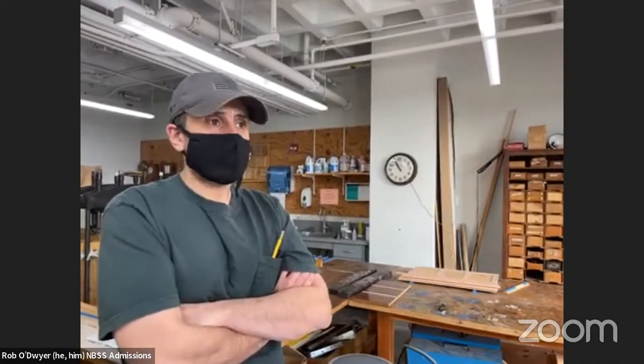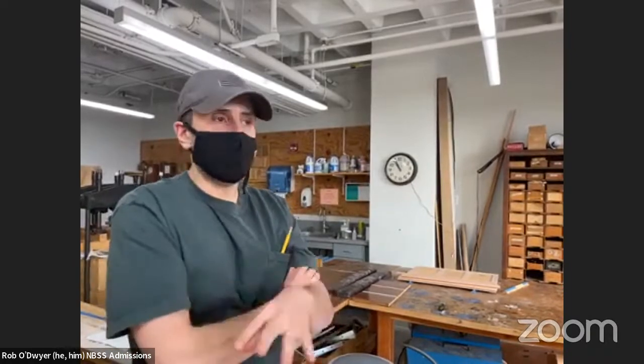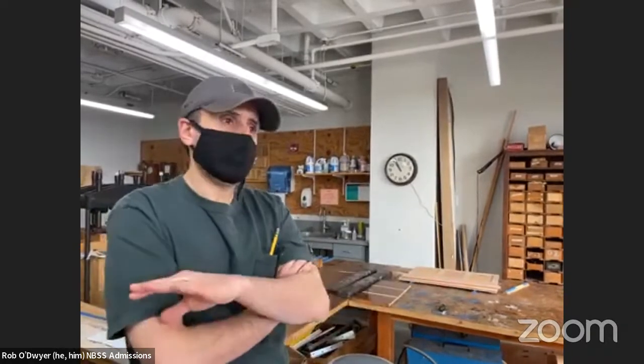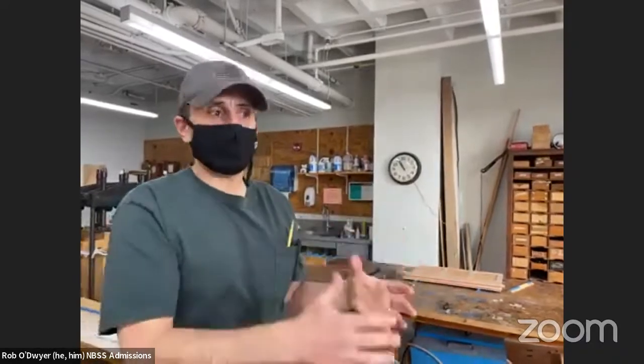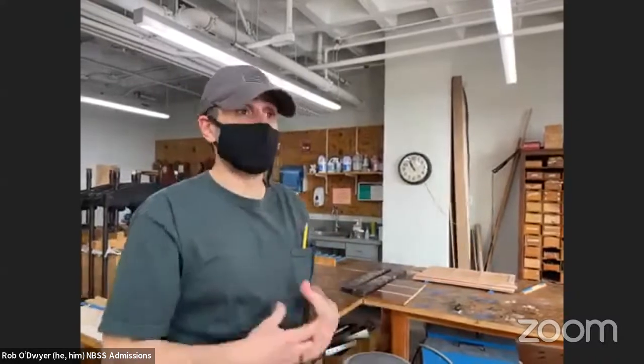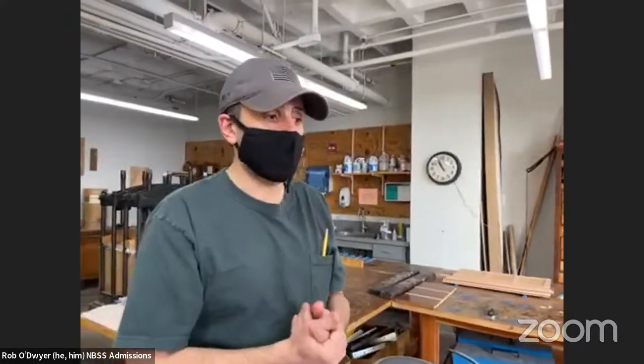Yeah, so if somebody has a real specific interest and they want to take one aspect of what we do, we kind of have an approach to give a little bit of everything. We're mainly focused on how to build. We're mainly focused on construction. We teach a little bit of carving, a little bit of marquetry, a little bit of inlay and banding. And it really depends on the student's interest and where they are ability-wise as they're here.